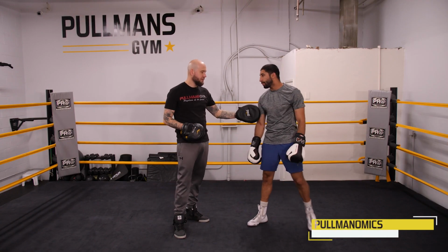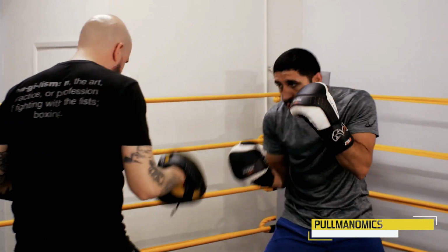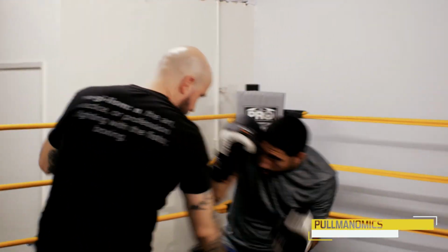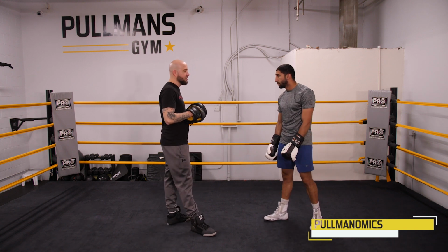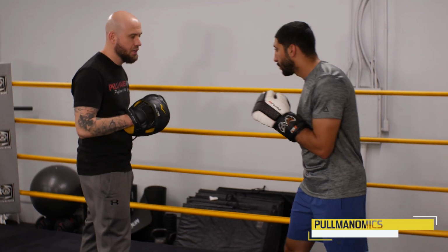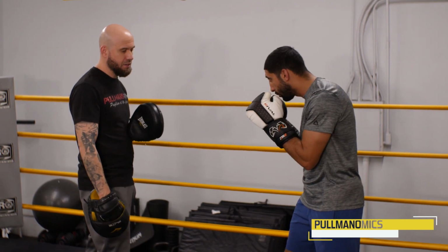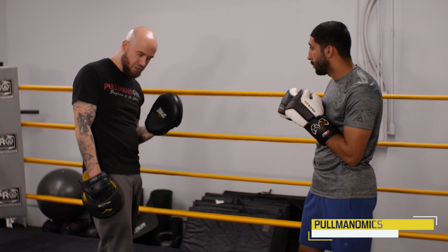Josh is in his good left-handed boxing stance, and I'm in the left-handed boxing stance as well. And we're going over catching and countering with the same side again, but we're gonna go for body shots now. So I'm gonna throw kind of like hooks to his body, and he's gonna block them and counter them with the same hand that he blocks with, right? So I'm gonna shoot a right hook to his body. He's gonna use his left elbow, and he's gonna bend his left leg, and he's gonna get his elbow close to his hip while not dropping his hand too much, right?